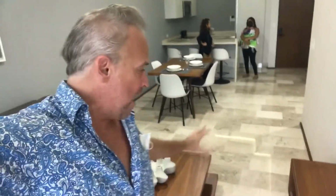All right, guys, here we go. We are in the penthouse right now, right on the beach in Playa del Carmen, 30 minutes south of Cancun. Let me give you a little tour, and I want you to check this out. This is available right now. Brand new marble floors, okay? So the floors are brand new marble, drop dead gorgeous.